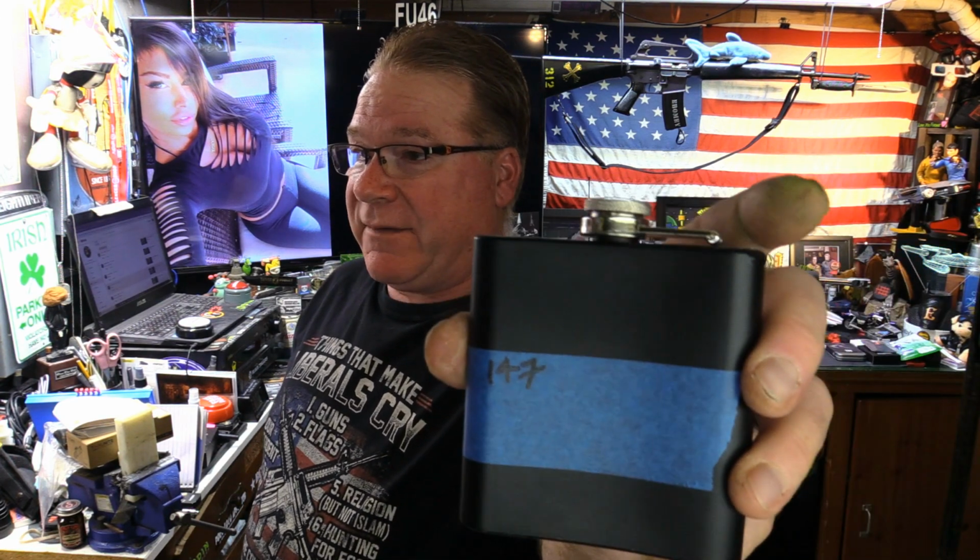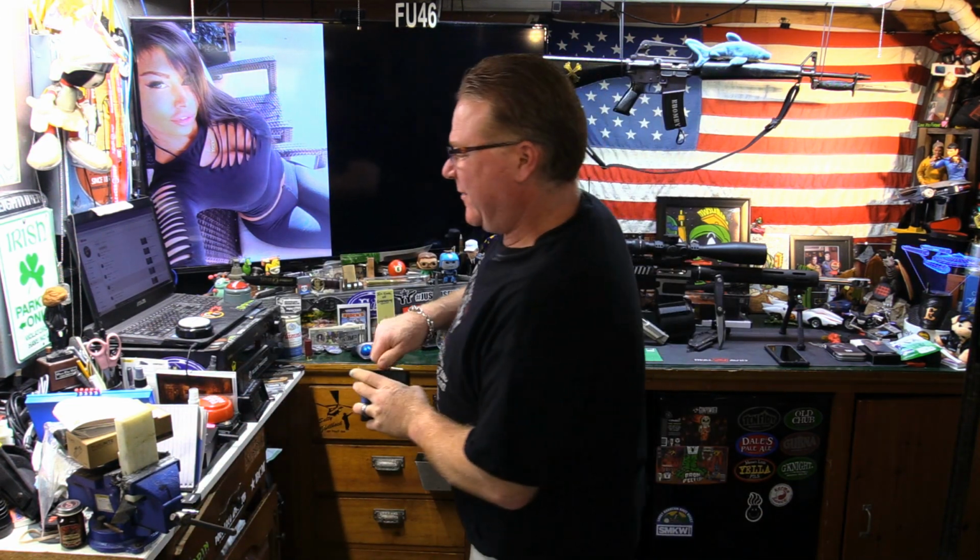Looking at Flask 147. This is the last one in my possession. So, do we go out with the bang? I mean, the last one was Octomore, so, I mean, that's... Ooh.